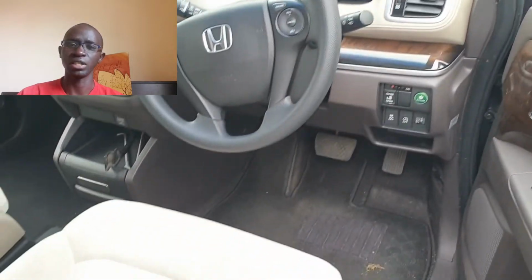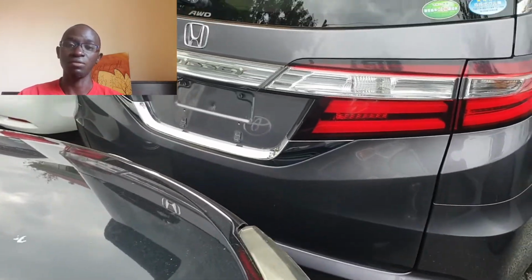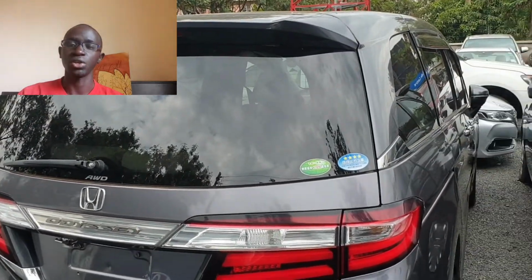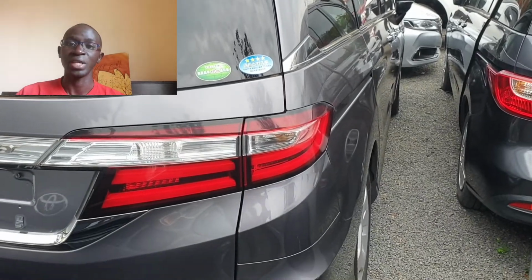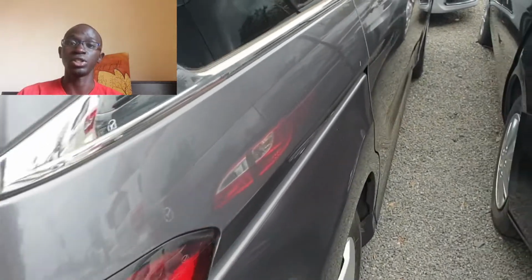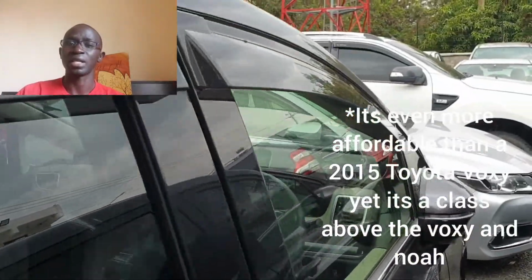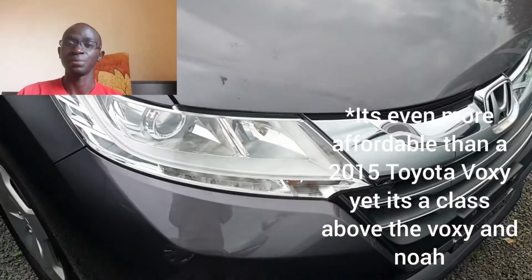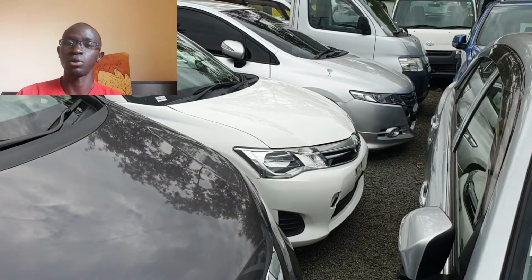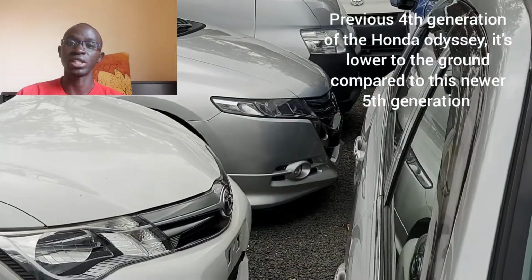It's very spacious and it feels quite premium on the inside. This is definitely a class above the likes of the Toyota Voxy and Noah. The interior quality of materials is also quite nice. It is more affordable than the Alphard, which costs over 2 million for 2014 and 2015 models. Now, is it as premium and luxurious as the Alphard and Elgrand? Yes, I think it is, especially the higher trim levels that have very comfortable second row captain seats and even screens at the back for entertainment.